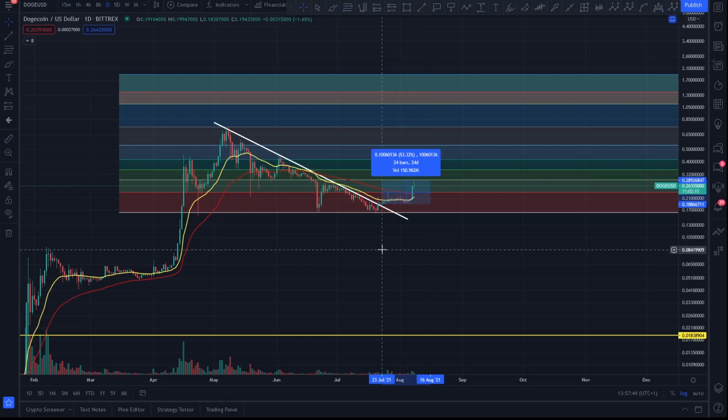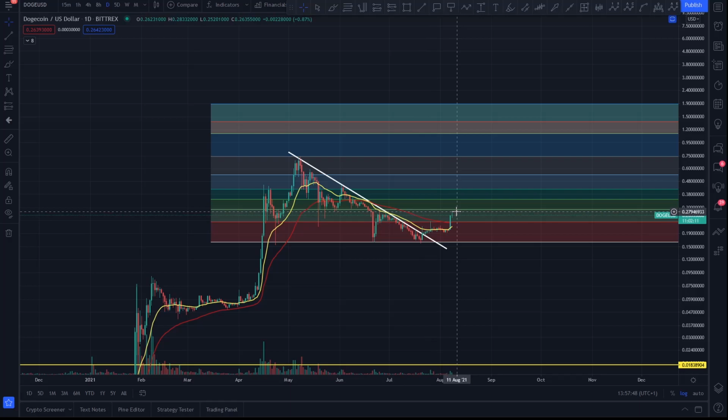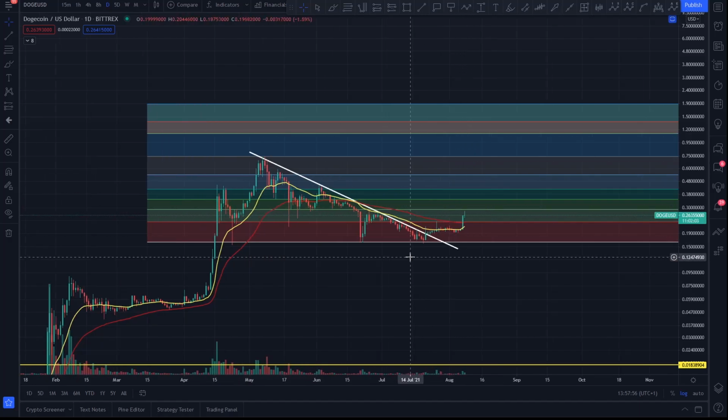So that's a fantastic trade or opportunity for those that made it. But I want to assure you, if you continue now to break these levels of resistance, because you can see you've had an insane pump yesterday for Doge, if you can continue and break these levels of resistance, you've obviously got more upside.